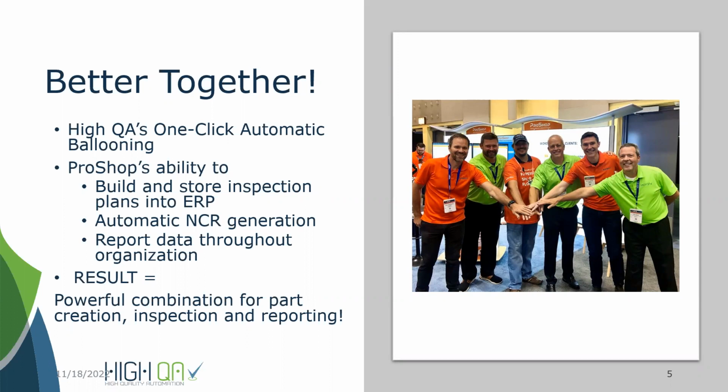I wanted to start the session off today with a quick intro as to why ProShop and High QA have been partners together for so long. I think we've been partnered together for somewhere around 4 or 5 years now. A lot of that has to do with the combination of value that we saw between the two companies.